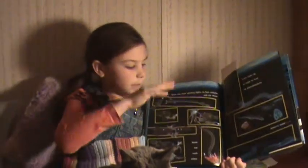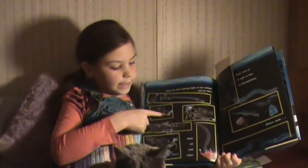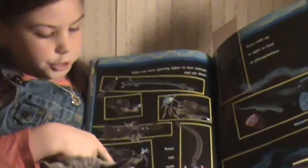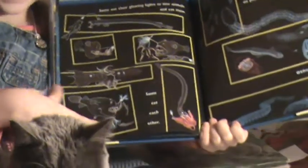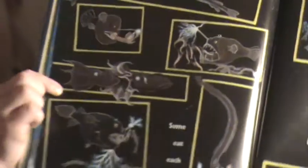The animals deeper down, some use light, which the other animals are attracted to, to catch their fish. Like, I think that one's a weird fish, because look, it sort of looks like he has a beard growing down his chin. And then some eat each other. I think that one's weird. They're like cannibals. They're eating each other.